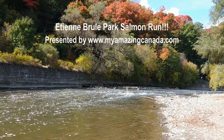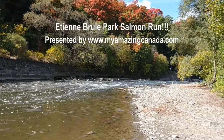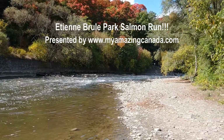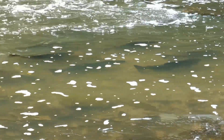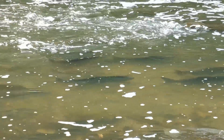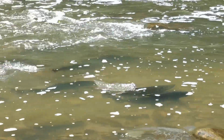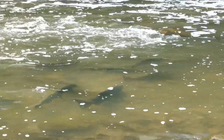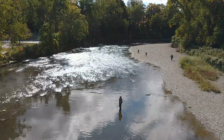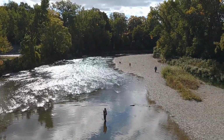Hi, today we've come to see the salmon run at Etienne Brule Park along the Humber River. We will be watching these magnificent fish navigate a gauntlet of anglers, birds, and the numerous weirs along the Humber River to reach their native spawning grounds. We will also walk through the park along the riverside and view what sights nature has to offer here. So join us for a short trip along the Humber River at Etienne Brule Park.